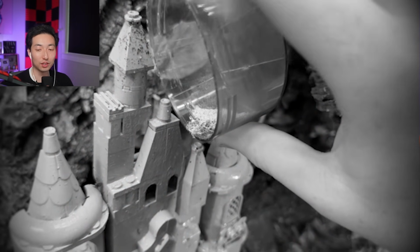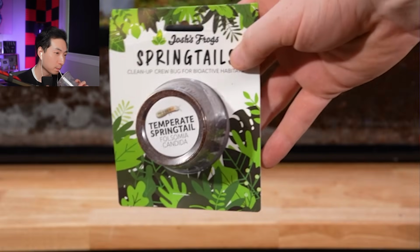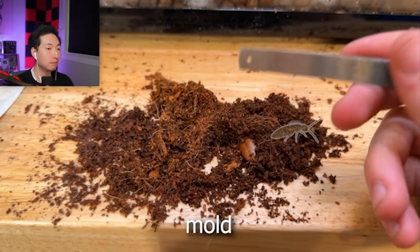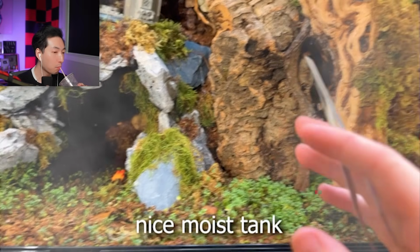Anyways, for the final life food to add into this tank, I've got some regular old springtails. Of course, the little springtails that live in this dirt eat mold, so it's always great to add them to a nice moist tank like this.